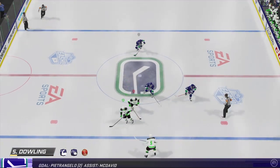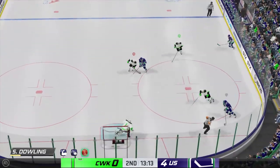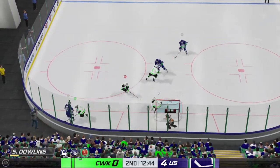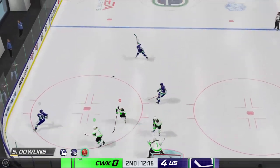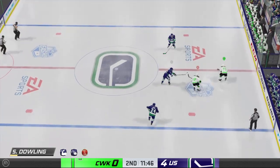Good read by the winger as the two centers tie up. With possession along the wall. McDavid's able to take that quick pass. He's already got a couple of goals. He's looking for a third. Kind of lost control for a second there, but regains possession. Hammers a shot, and that goes off a player in front. Slides the puck over.